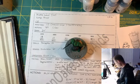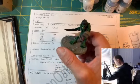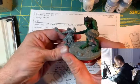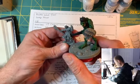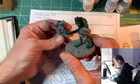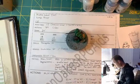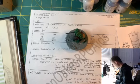So, with that sword there, if you compare that to an average PC, that's a pretty massive sword. That is not a short sword, even though it looks like it to the troll. That is definitely not a short sword. So I am going to call that a great sword.